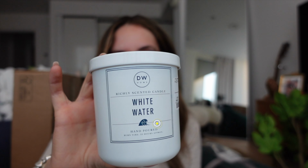This little one is White Water by DW Home and it smells so refreshing. It smells like a cleaning product or maybe like fabric softener, and I really love that. So big fan of this. When I picked this up, I thought that this would look quite cool in the bathroom. It would be quite nice when I'm having a bath, but I couldn't find two of these, so that kind of kills my balancing vibe for both of my bathrooms. But maybe I'll still use it in the bathroom, who knows.